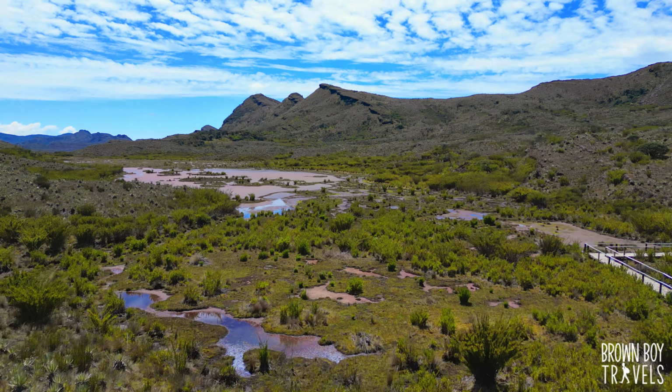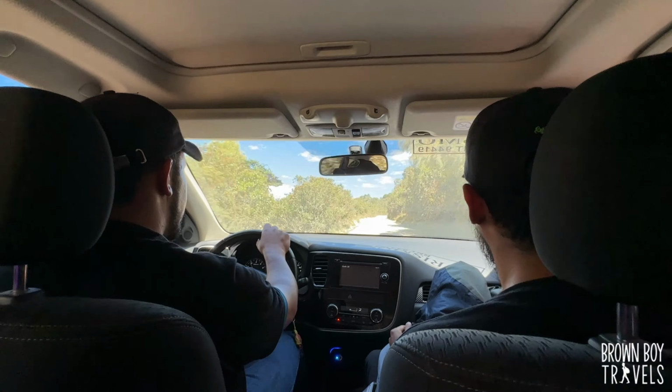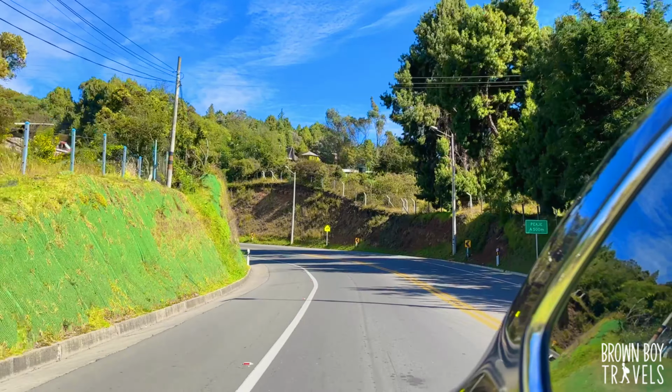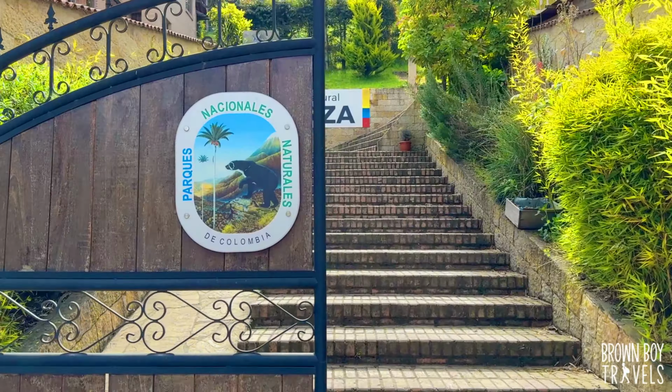Chingaza National Park is one of the least explored and one of the most special places in all of Colombia, and I was really surprised how close it is to Bogota. I booked my tour well in advance, which isn't daily by the way, and it took 3 hours plus an induction to get to the gates of Chingaza.